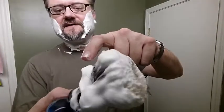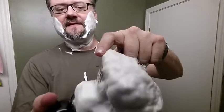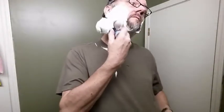Now, so what did I tell you? I scraped all that side lather off, and now look, it's starting to come out again. And so this lather definitely was wanting more water, at least for my preferences. You might like it more dry, and there's nothing wrong with that if you're getting the quality shaves that you want.